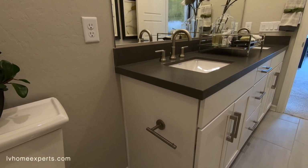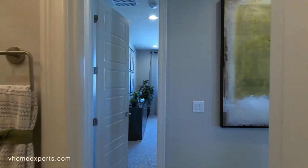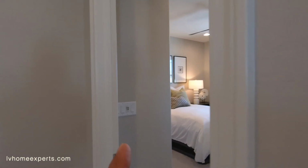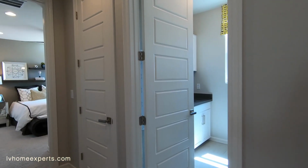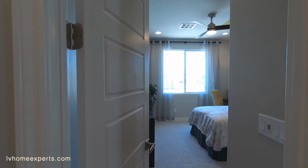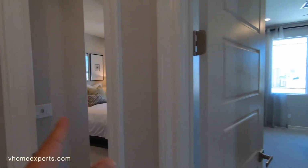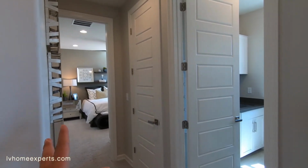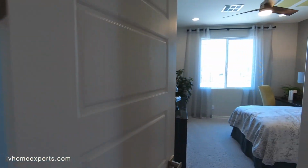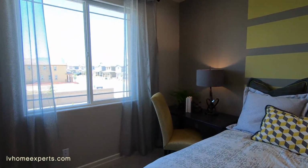Okay. Let's go back this way. See what else we got. So we got one room here, another room here, and another room here. So what we're going to do is we're going to start here. So we had the master's 1, 2, 3, 4. Then that bedroom downstairs, the office, could have been another bedroom, right? Because on this one you can actually have a total of 6 bedrooms.